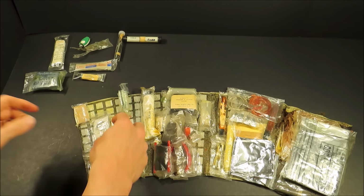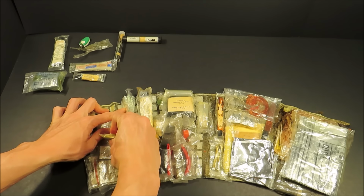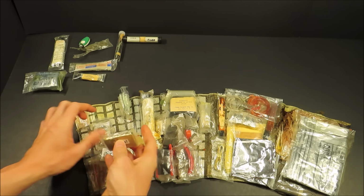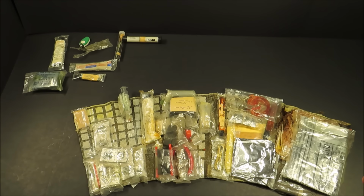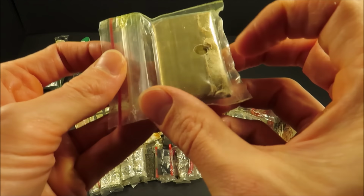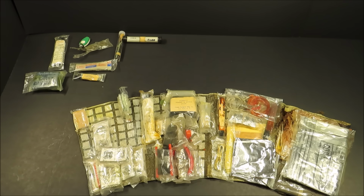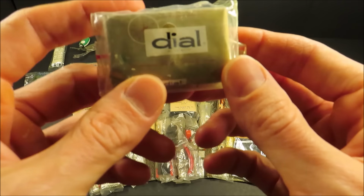Let's see here. Actually, the soap. You're going to need this to clean up some wounds, or just clean yourself up. Actually, I wouldn't wash myself with this. I can smell, yeah, look at that, that's just a Ziploc in there, and with a small hole. Everything smells like a certain industrial glue, but I can smell this Dial soap.